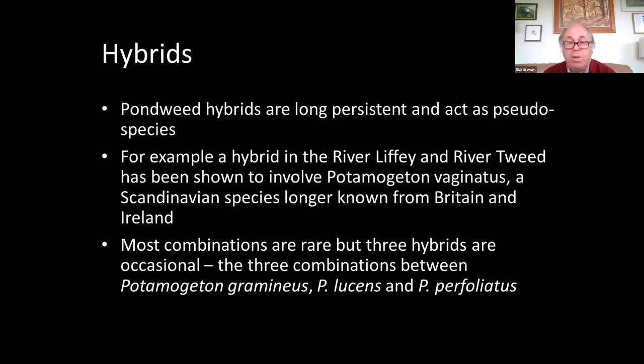For example, there is a hybrid in the River Liffey and the River Tweed, which involves the Scandinavian species Potamogeton vaginatus, which no longer occurs in Britain and Ireland. Probably hasn't been in Britain and Ireland for millennia, but as far as we know, it's certainly not within recorded history anyway.